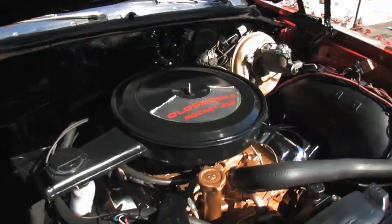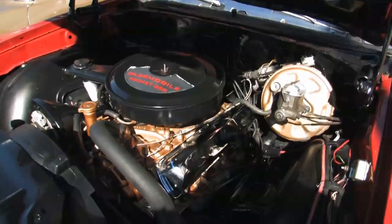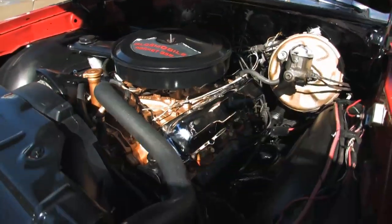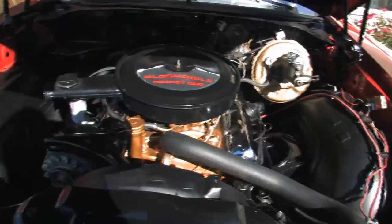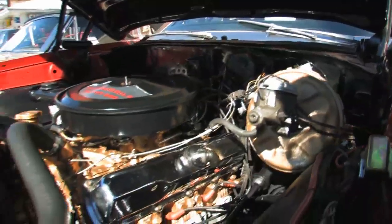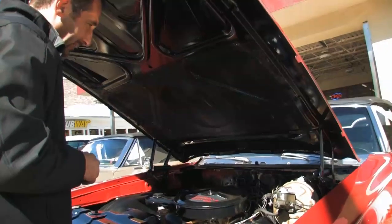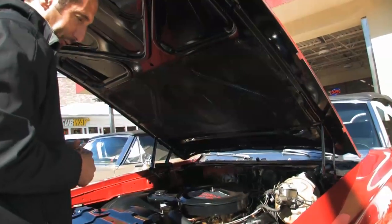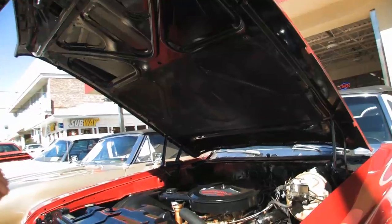Check out the detail in here. These engines were painted gold. Got the correct chrome valve covers, the right 350 air cleaner on it, carburetor preheater hose, power steering, power brakes. Nice detail in here. It's actually a little over-restored with a cadmium-looking power brake booster and things like that. I don't know, just looks great. When you go to a car show and you want to pop the hood, this is the way you want it to be seen. It just looks great.